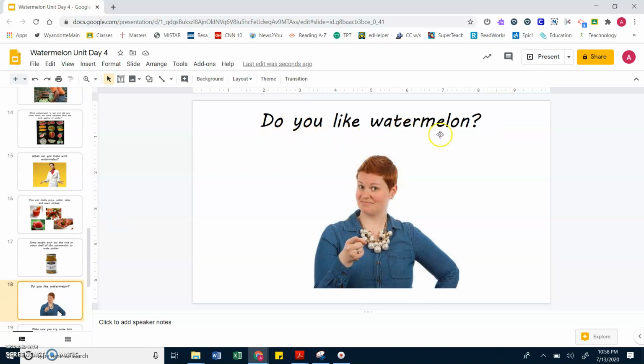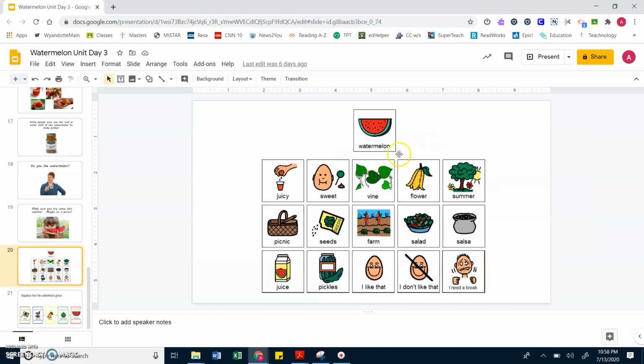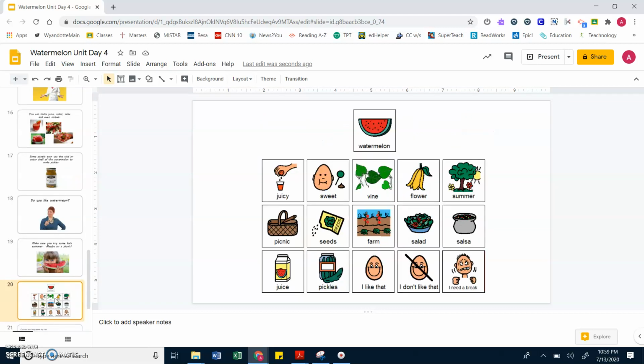Do you like watermelon? Use your core board or your vocabulary board and tell someone, do you like watermelon? I like that, or I don't like that. I like that. I love watermelon. Make sure you try some this summer, maybe on a picnic. So that was the end of our story about watermelons.